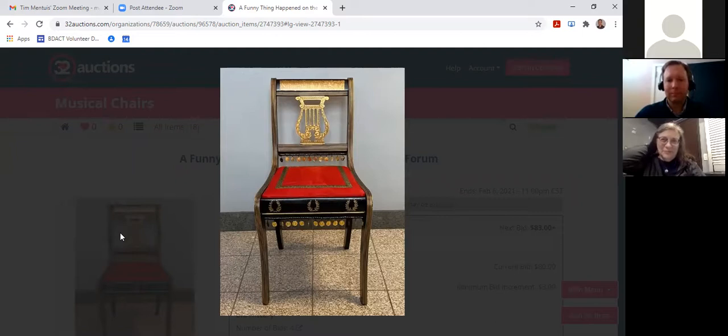It is an art auction called Musical Chairs. They're auctioning off 15 chairs, well, 14 chairs and a bench over at 32auctions.com/BDACT, or you can go to bdact.org for more information. Ronnie Harper, David Sneeders, the managing director of the Beaver Dam Area Community Theater.